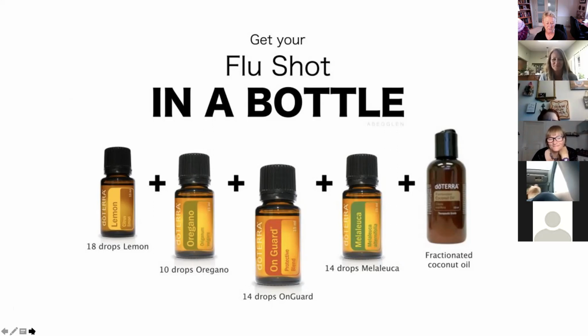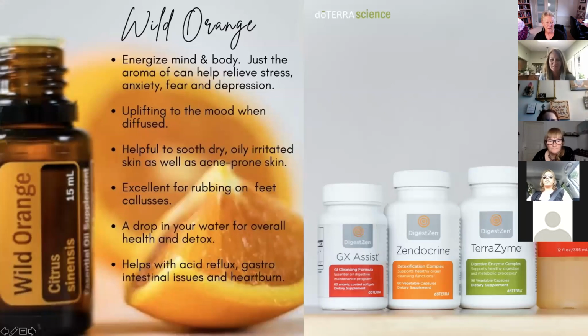Okay, so you'd probably fill up the rest of the capsule with fractionated coconut oil, huh? If there's room. Yeah, if there's room, or normal olive oil from my kitchen, I could fill it up with that as well. Olive oil, that's great. Okay, thank you.